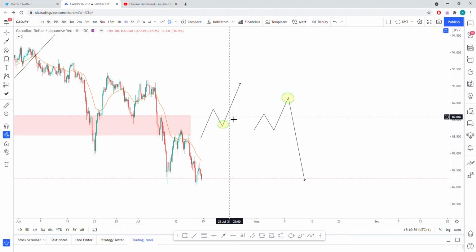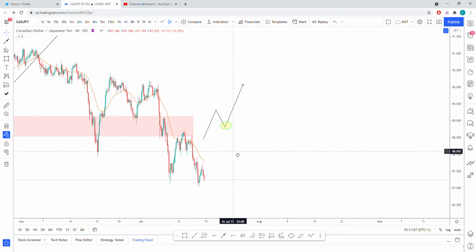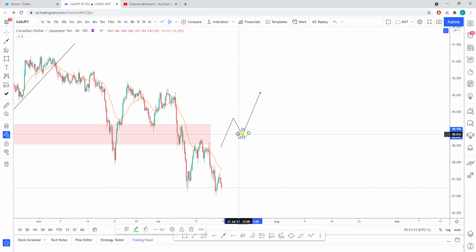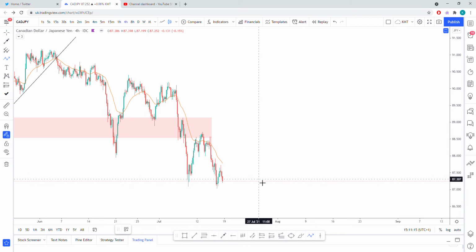So what we've got here is a buying opportunity and a sell-off opportunity, as we discussed with USD JPY. For now, I'm not really confident in taking a sell opportunity just yet, just because of where price is right now, and we've already had that sell-off momentum. So what I'm thinking for this pair for now is a potential move towards the upside.